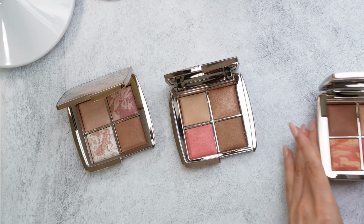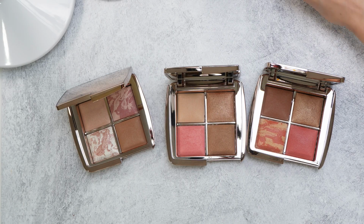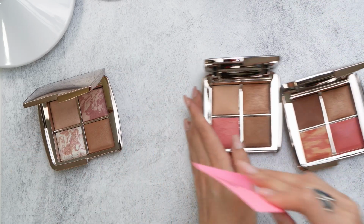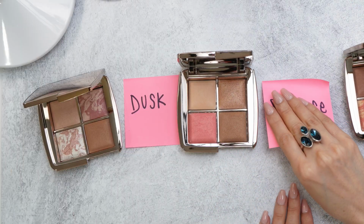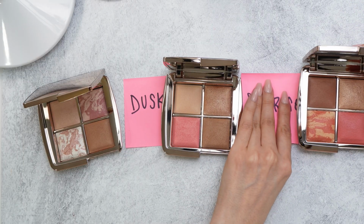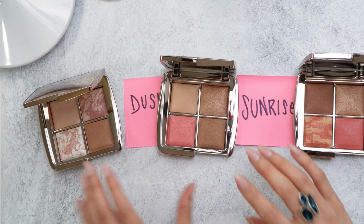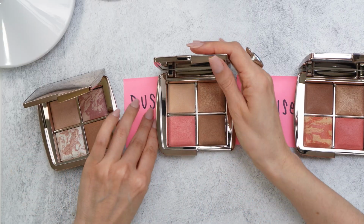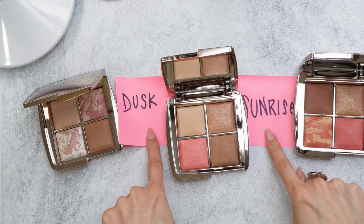For context, 5 palettes were released. Based on what I'm seeing here, they're going from light to deep. The ones I'm missing, let me put the placeholders here, are Dusk and Sunrise. So I purchased these 3, but not Dusk and Sunrise because they were already sold out. Mind you that I purchased them the same day they were released. These 2 palettes were sold out in a matter of hours.